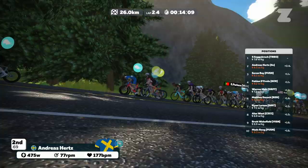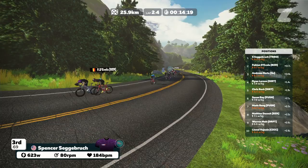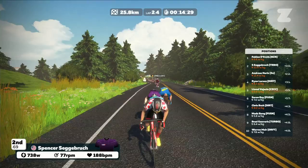Certainly is, and using everything in the bag to get away there, and it's certainly working. But as Hertz, you can see them coming over the top. He's really closing that gap. He won that first KOM. He's going to have to make sure he tries to get back. Well, you can just see the sight of Hertz there in the blue kit. And he really is going for it yet again.